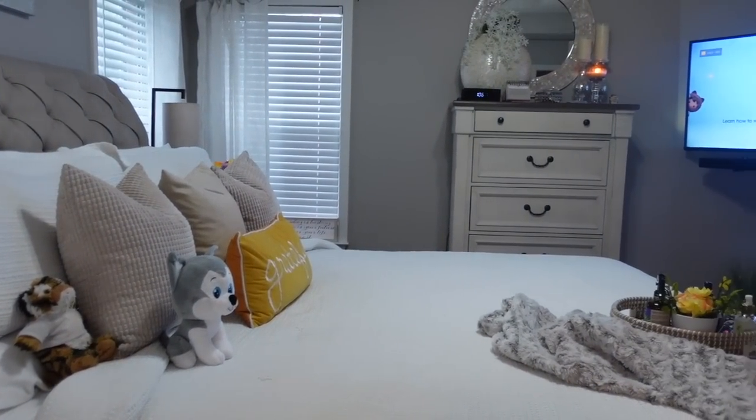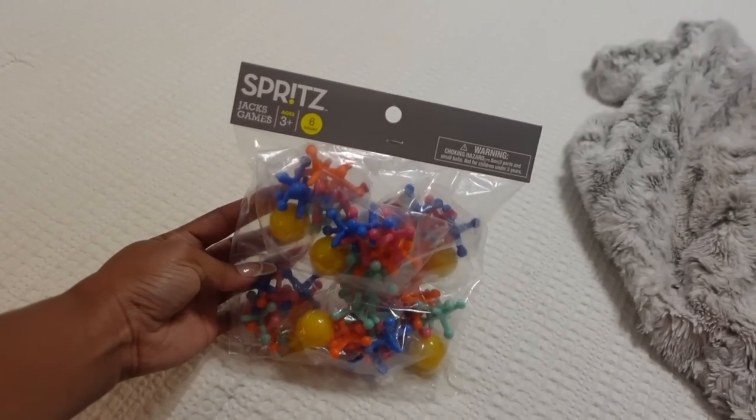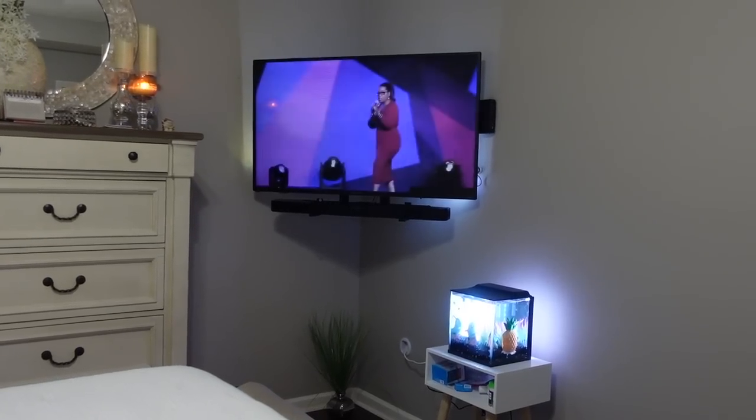I grabbed some jacks while I was in Target the other day too. These are not the metal ones. I added those to my cart on Amazon this morning.